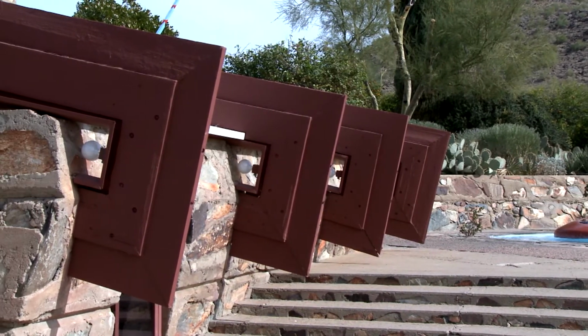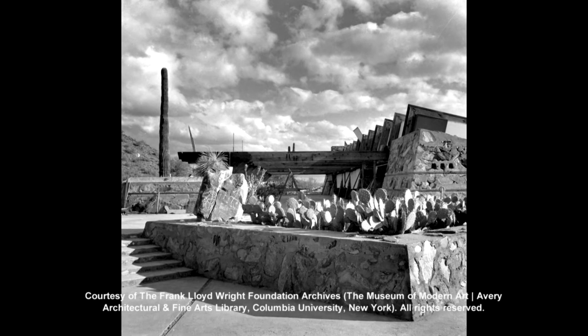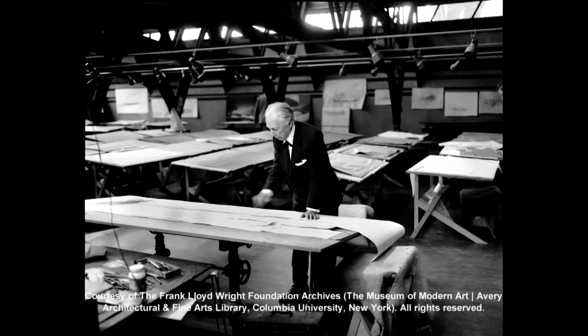Absolutely. Now, 150 years, his work has endured. Why do you think that is? Well, when you think about it, this is a man who was born just a couple years after the Civil War ended, and his life spanned all the way through the space age. And this was a person who was a visionary the entire time. He was always looking forward.